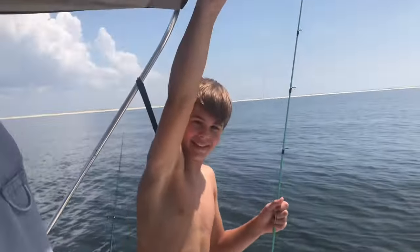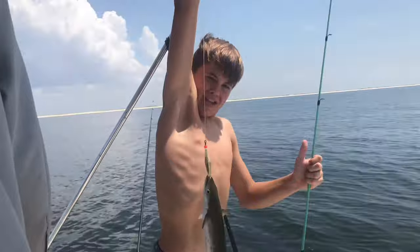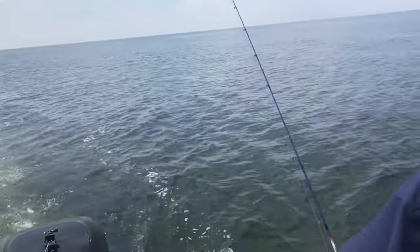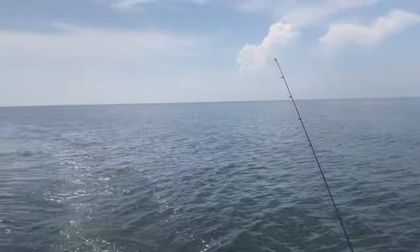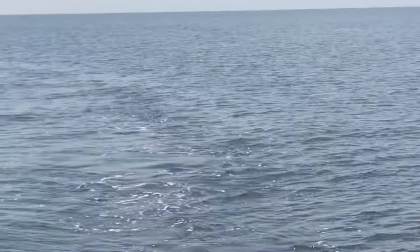Hold him out where you can see it. Hold him closer where you can see it. Your arm ain't that long. Oh, fish on! I see him back there. Oh, he was a long way in there. There's a fish chasing him.